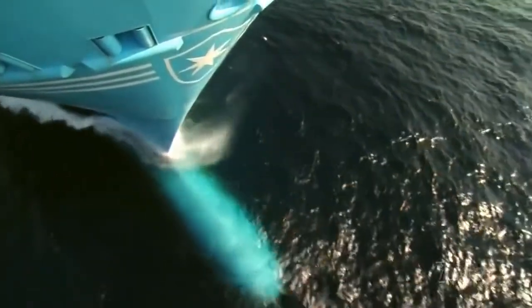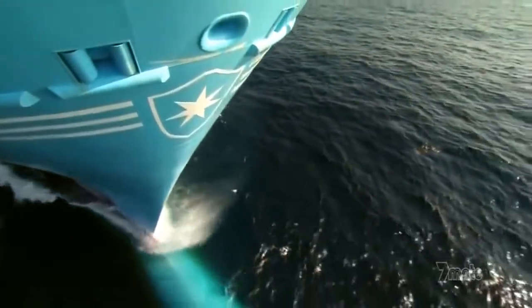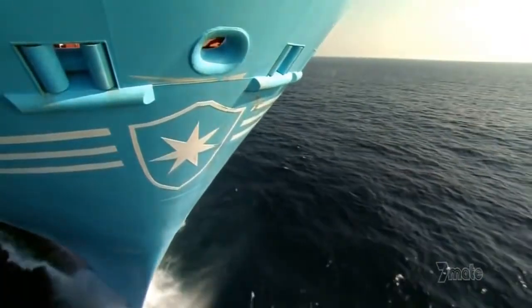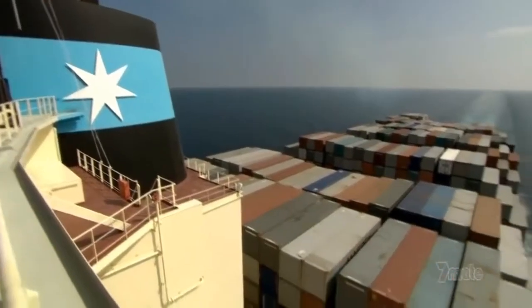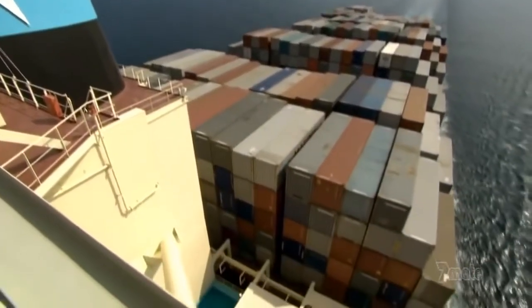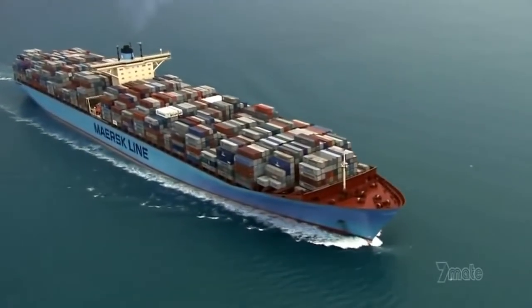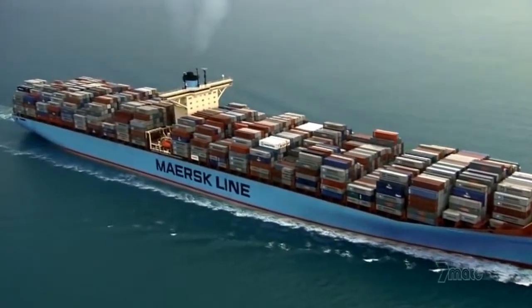Emma's carbon footprint is made even smaller by the silicone coating on her hull. It's new, it's revolutionary, and it makes her so streamlined that she saves another 1,200 tons of fuel every year. A jumbo jet carrying the same weight as Emma would travel only half a kilometer. Using the same amount of fuel, Emma could travel 66. And this big ship holds a lot more than a jet.